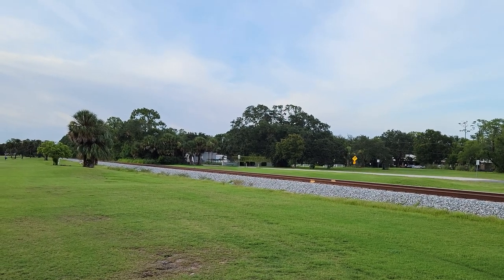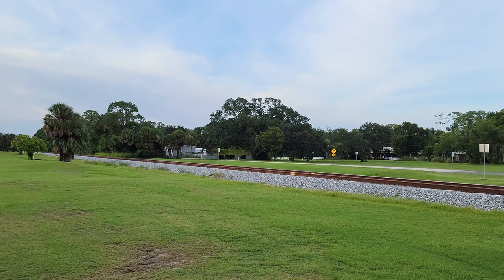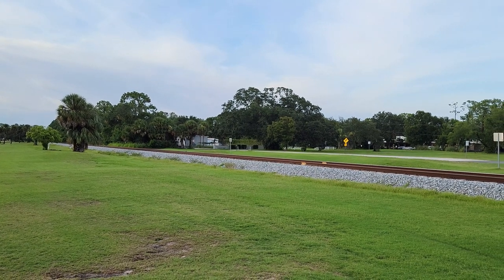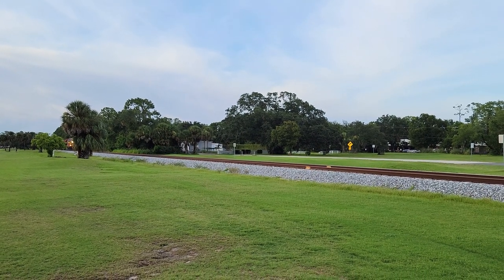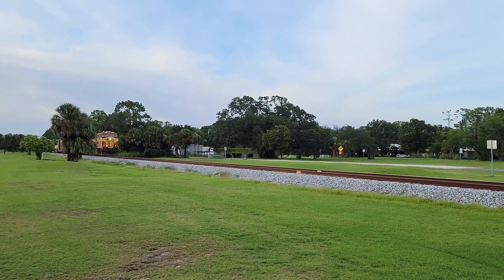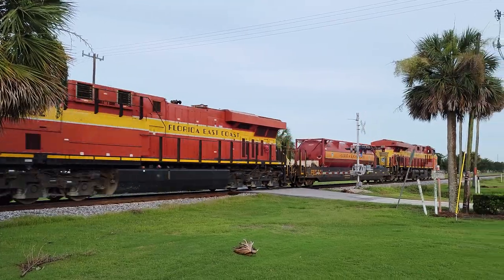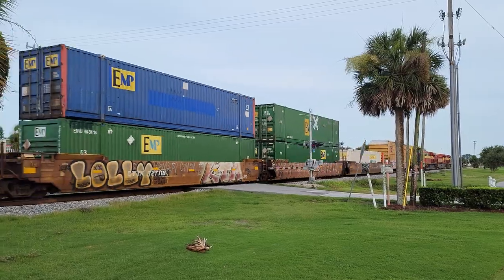All right, I'm at Daytona Beach Golf Club. We got FEC 107. I think it's FEC 107, because 105 didn't run earlier. So I think this is FEC 107, I'm pretty sure. Milepost 111, Wilder Boulevard. That's FEC 107.